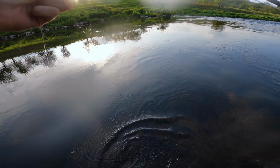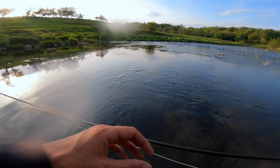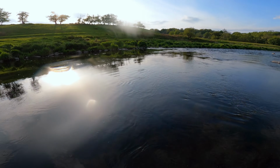Oh, and he's off the hook anyway. Barbless at its best. But, sorry, folks. I was actually just about to come out of the swim, though, and give up. Oh, we had another one, didn't we? Cheeky.